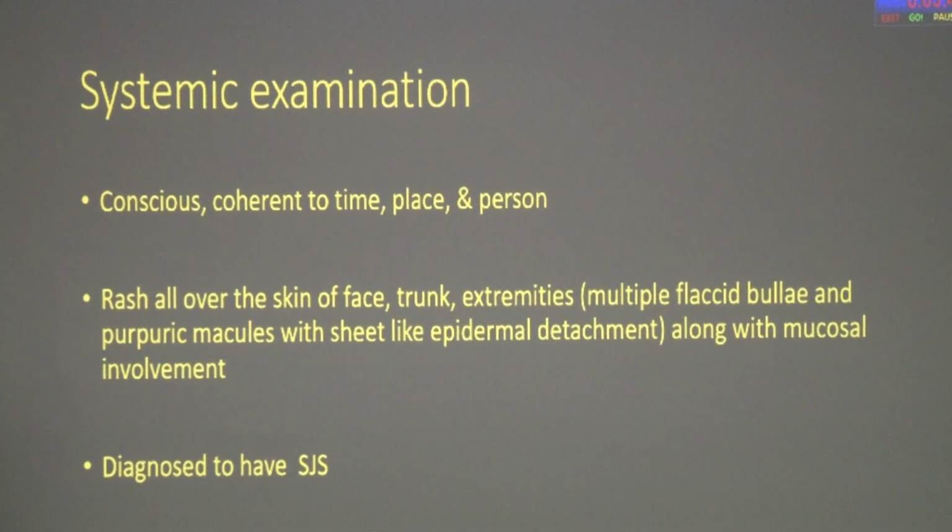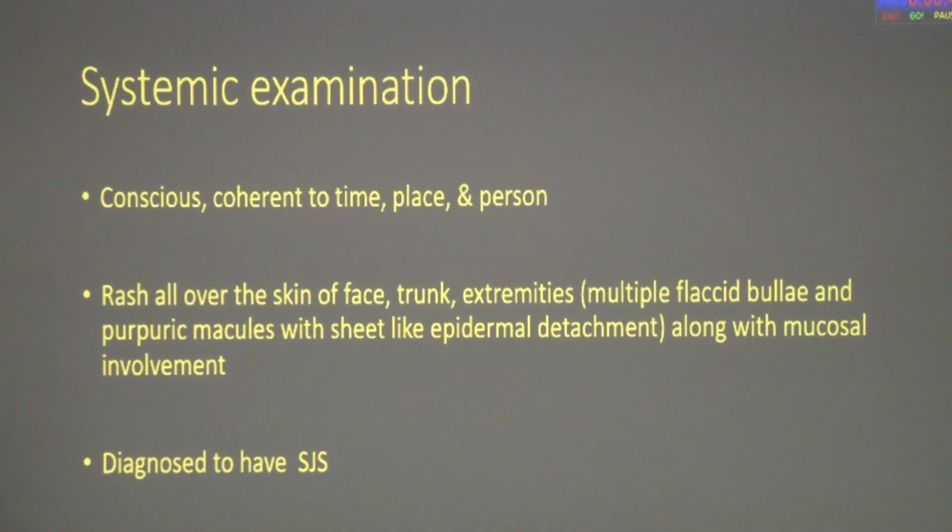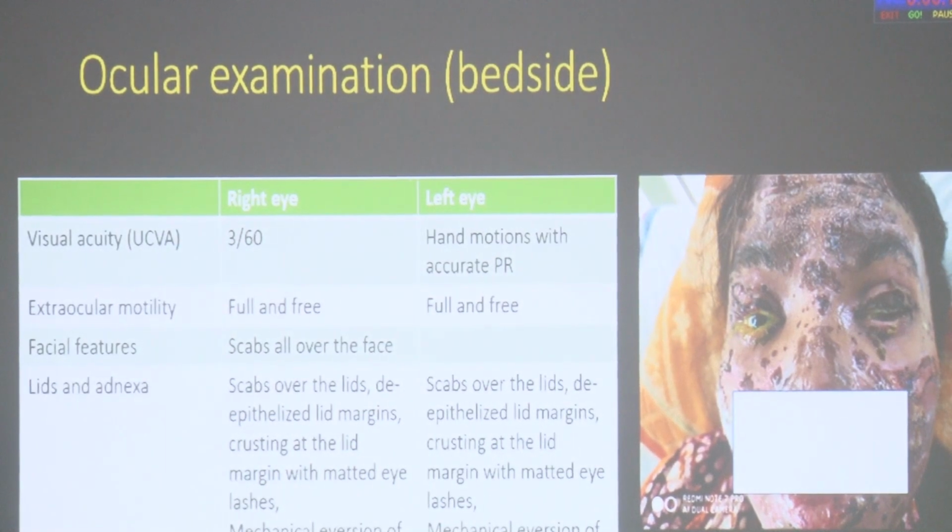So on examination, systemically, she was conscious, coherent to time, place, and person. There were rashes all over the body. There were multiple flaccid bullae and purpuric macules with sheet-like epidermal detachment with multiple mucosal site involvement. So we made a diagnosis of Stevens-Johnson syndrome. The patient was admitted and was started on systemic steroids, that's pulse steroids. And this was the clinical examination.